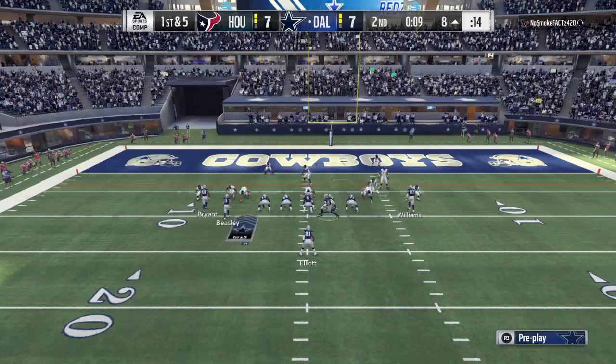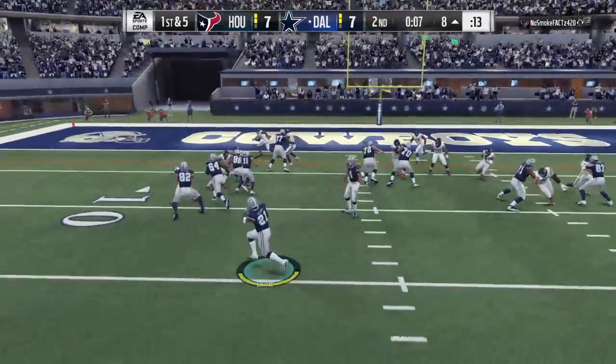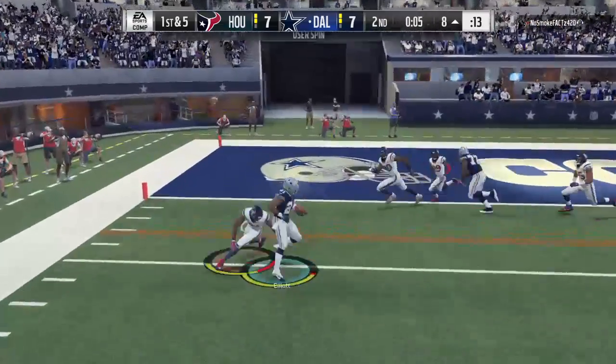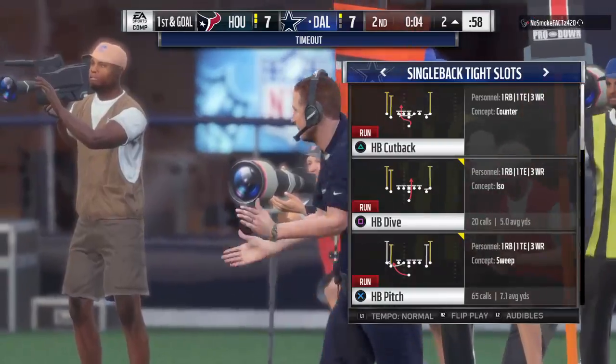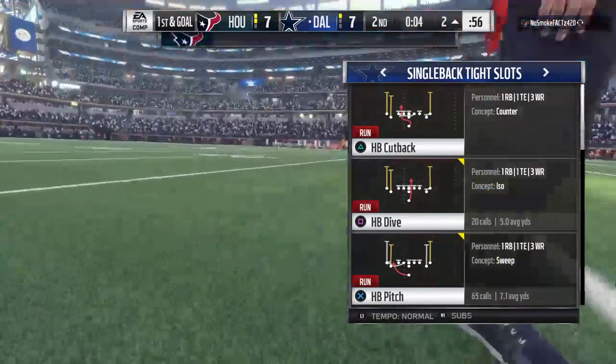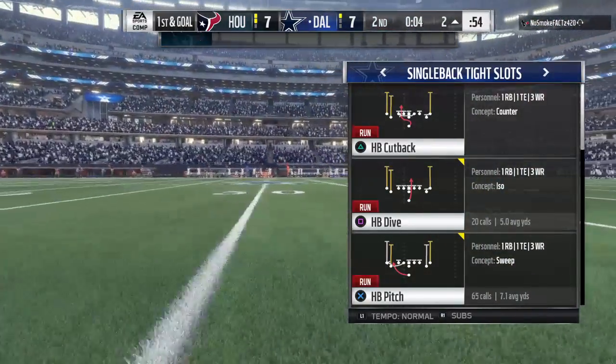In motion here is Witten. After the penalty, it's Elliott. Spinning away, and he's able to get it down to the 2-yard line. And with just 4 seconds left in this first half, a timeout call.